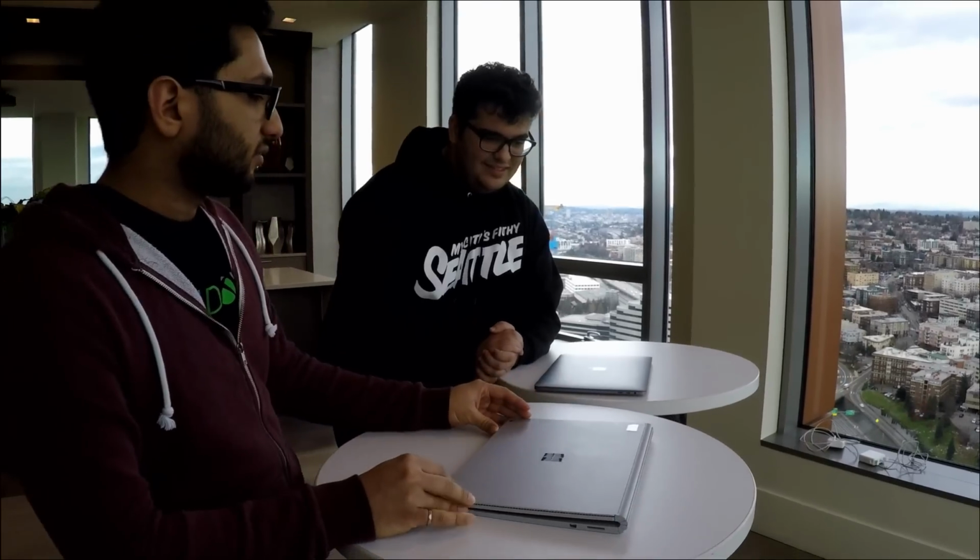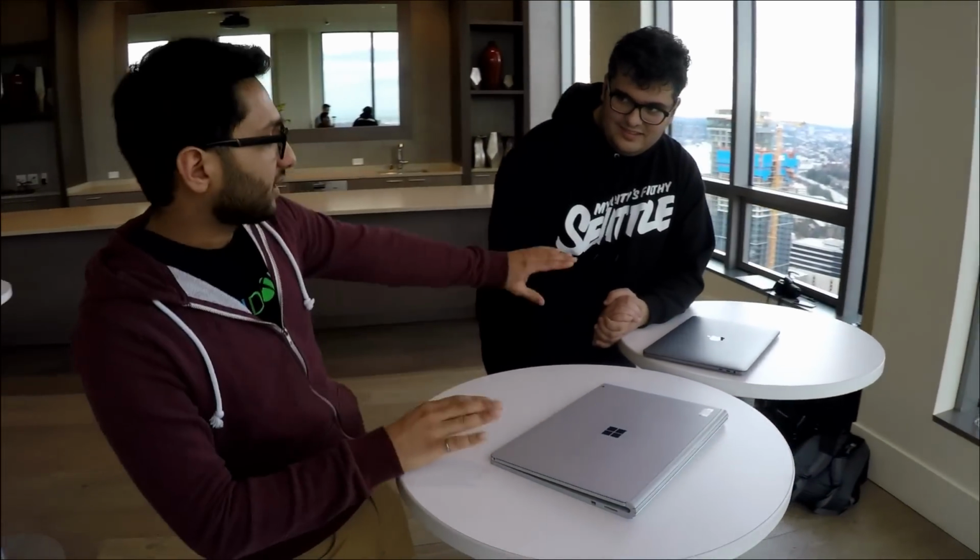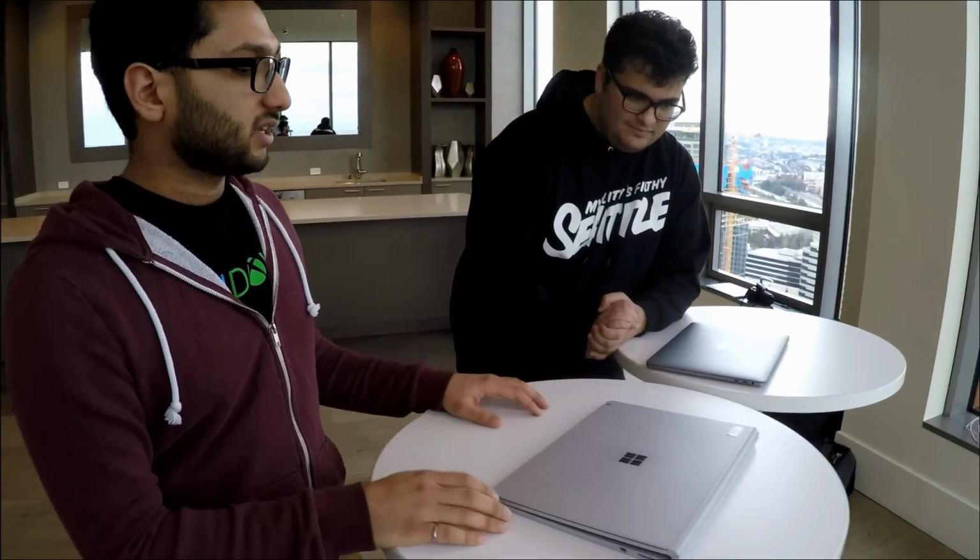It looks unique. It does look unique. So from a distance, it's not as slick, I guess, as the Mac, but you definitely know that you're looking at a Surface Book when you see it resting on a table. And to me, it hasn't bothered me, and I think it's pretty neat, actually.